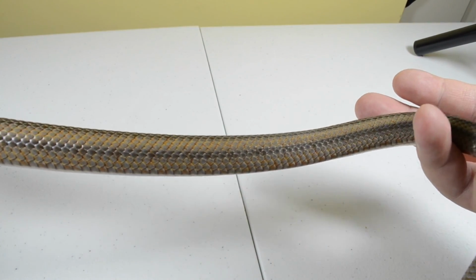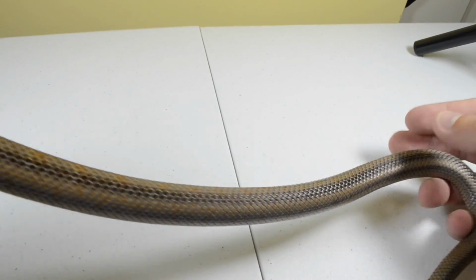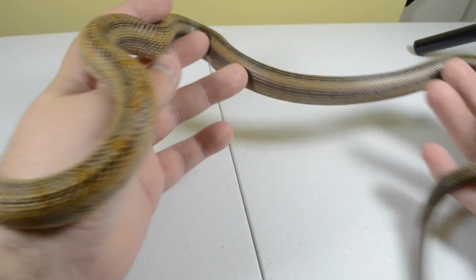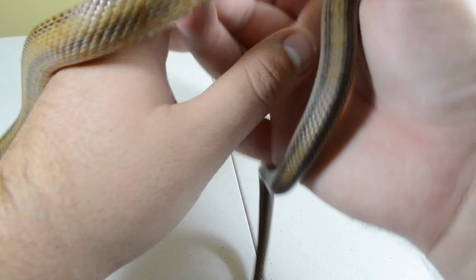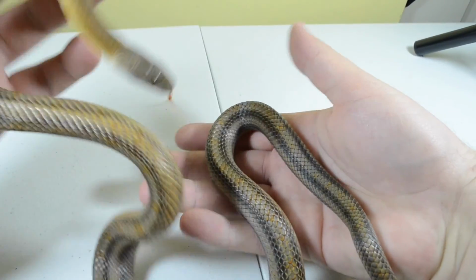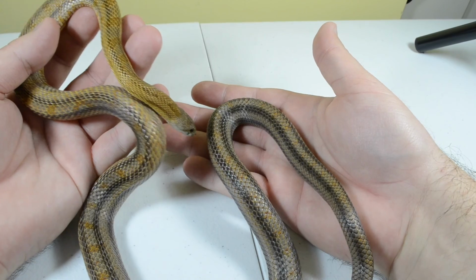But as you can see, this guy's super mellow. He's always been really mellow. The female's always been a spaz. The babies are pretty chill. I have no issues with getting these guys to eat. My only issue is sometimes with the flightier individuals. They're very shy about eating.